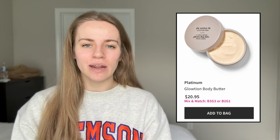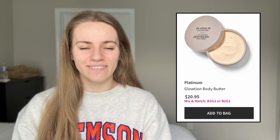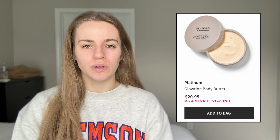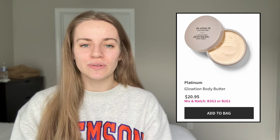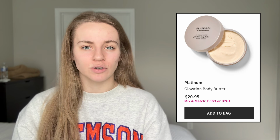So what do those products include? First and foremost, they include the body butters. The body butters are around $20.95 to $21.95, so they will never be coupon eligible. The coupons right now only go up to $16.95, and obviously that is $5 over. So this would be a great time to pick up body butters if you're interested in trying out the formula.